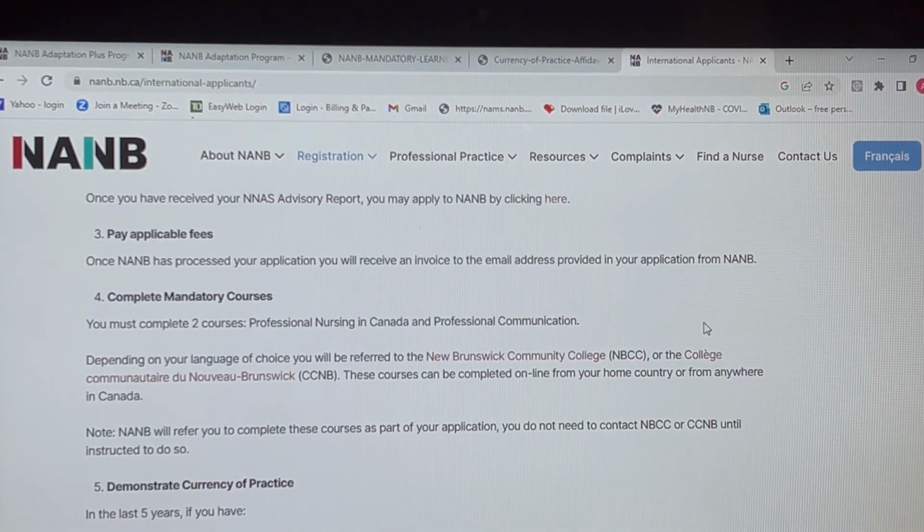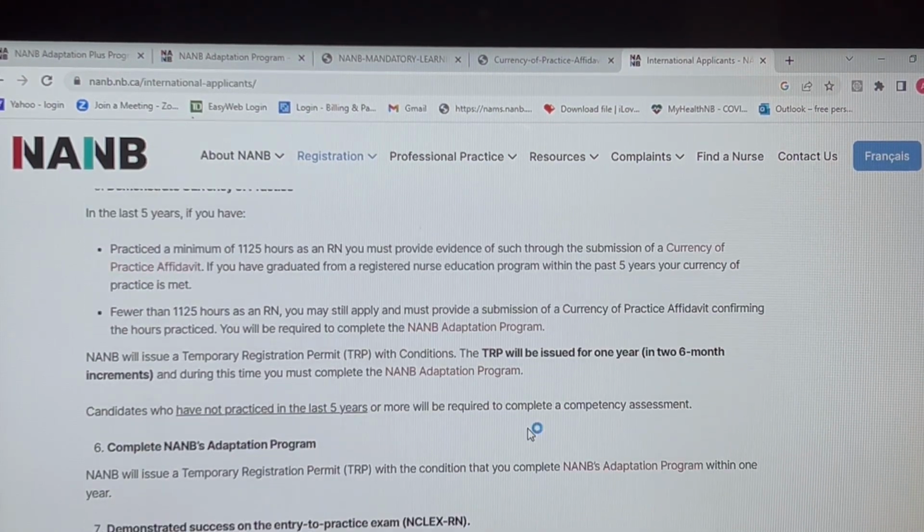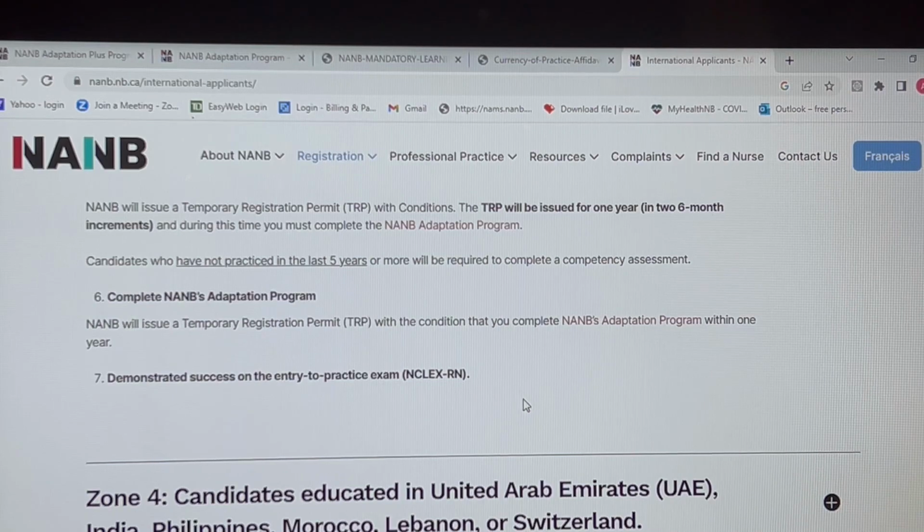For zone number 3, the only thing they have added is the mandatory courses, the 2 courses, that's professional nursing in Canada and professional communication, and they are also going to get their TRP and complete the adaptation program and also their NCLEX within 1 year while working as registered nurses.